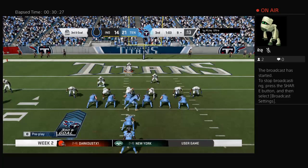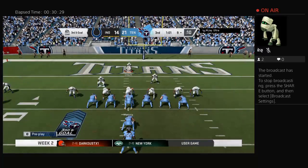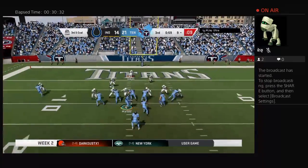53's mine, Buzz. 53's mine. We own them. We own them.